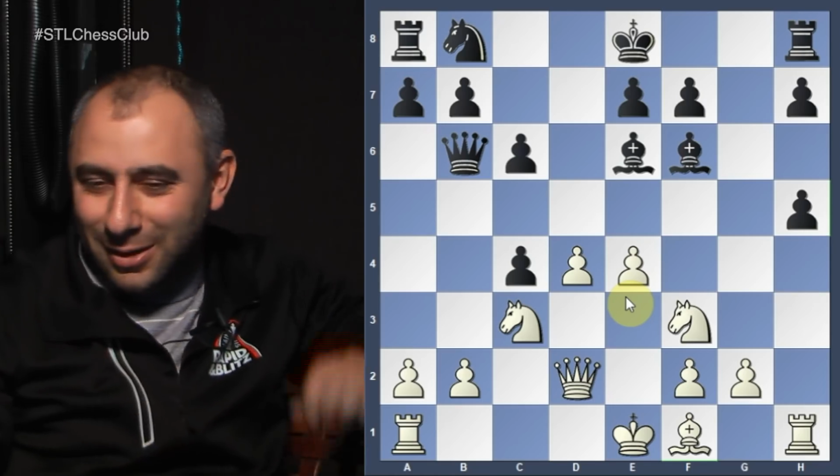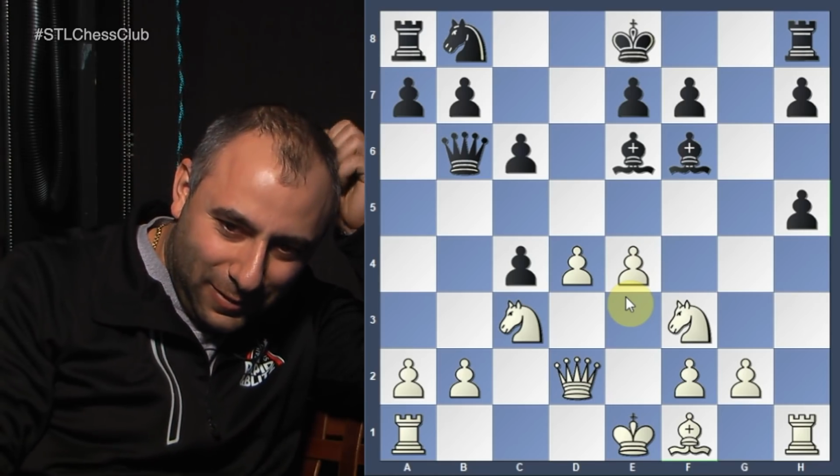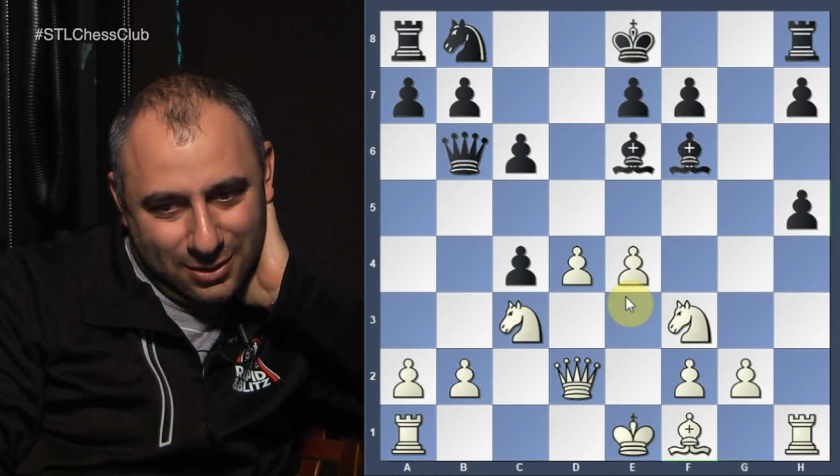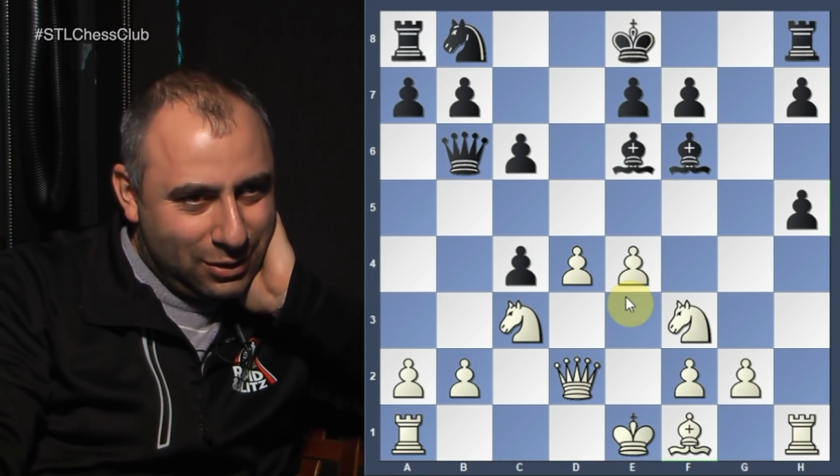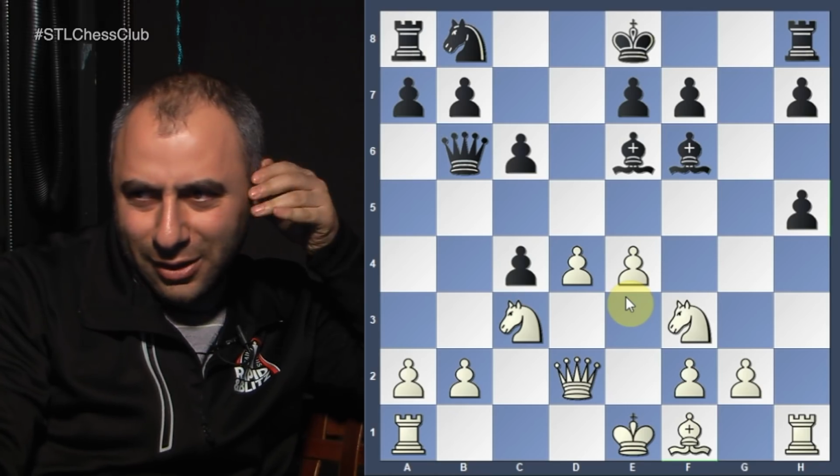Two pawns ahead. I'm not sure yet. This move was definitely interesting. So we have to do something. We can't just let him have everything.